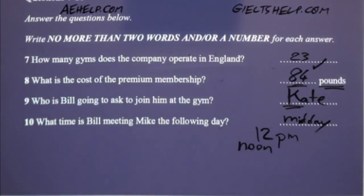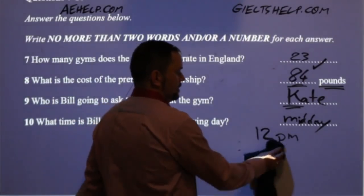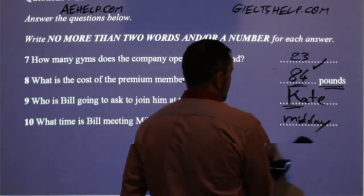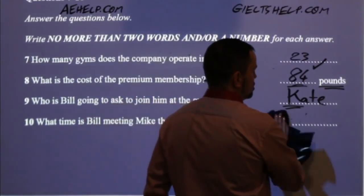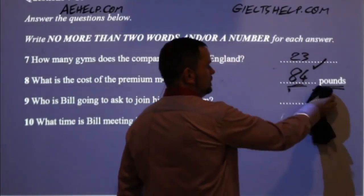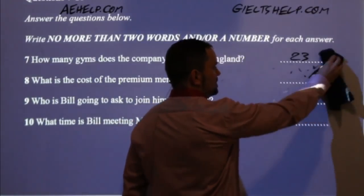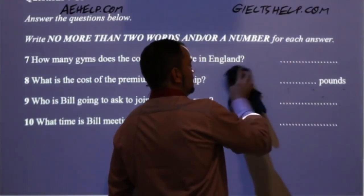All right. Those are the answers for listening section 1. How did you do? What did you get? Out of 10, what was your score for this section? Now, for listening section 1, remember, it's the easiest section. Section 2 gets more difficult. Section 3 is even more difficult. And section 4 is usually the most difficult.